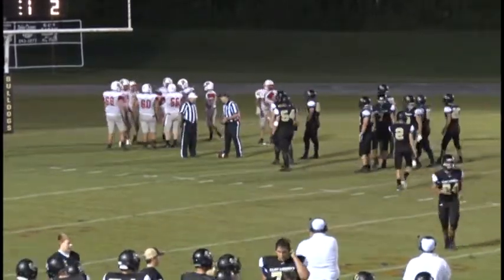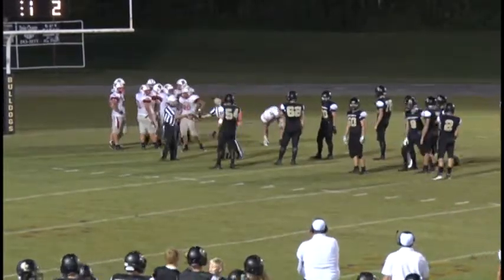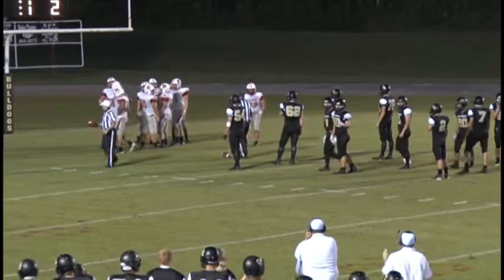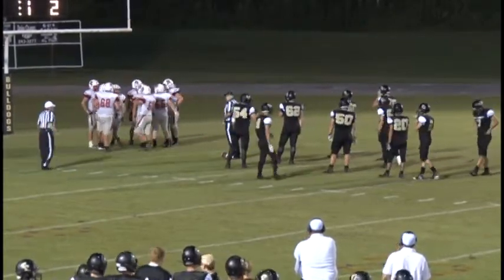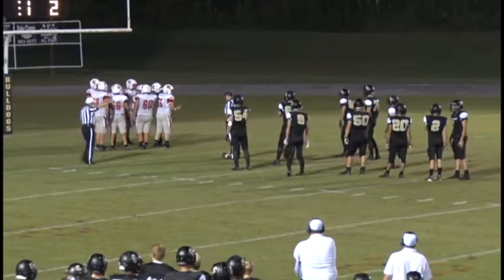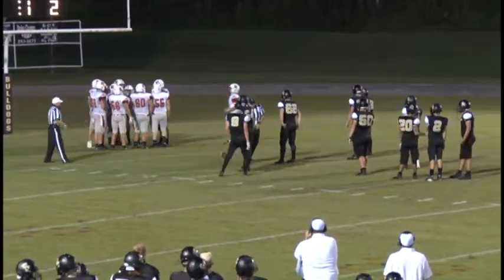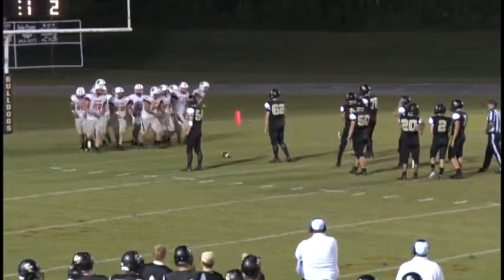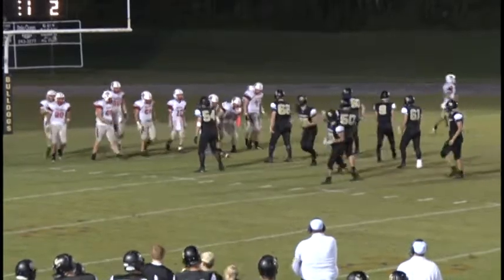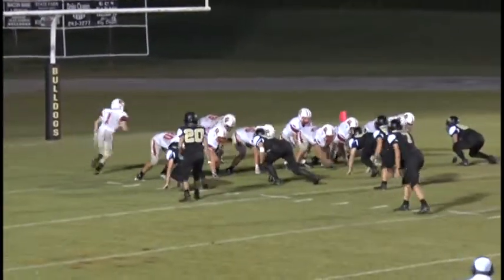Could not tell who had come up with the ball on that play. But we think it was probably Bradley Atkins on the recovery. It was very difficult to tell. Ashlock tried to back away from center, and it looks like he just dropped the ball, or maybe the exchange just wasn't there. But either way, we believe it was Adkins on the recovery, and he was Johnny on the spot. So now, Red Bowling Springs with the ball.